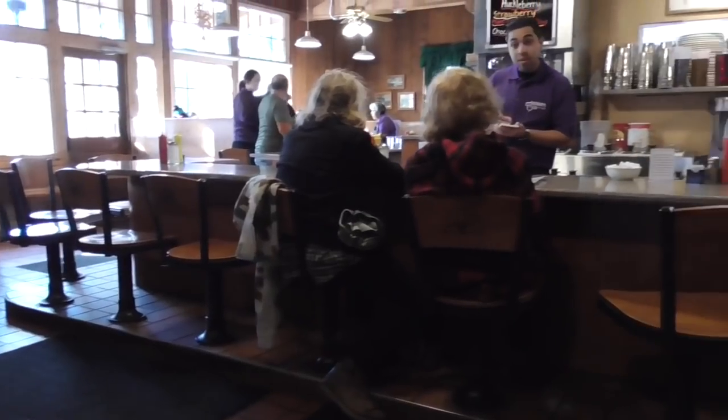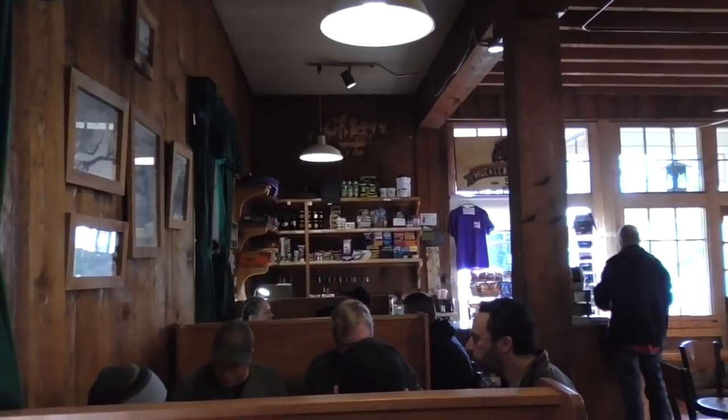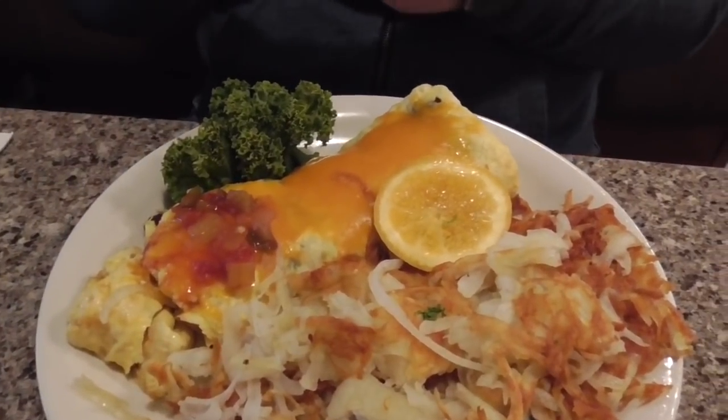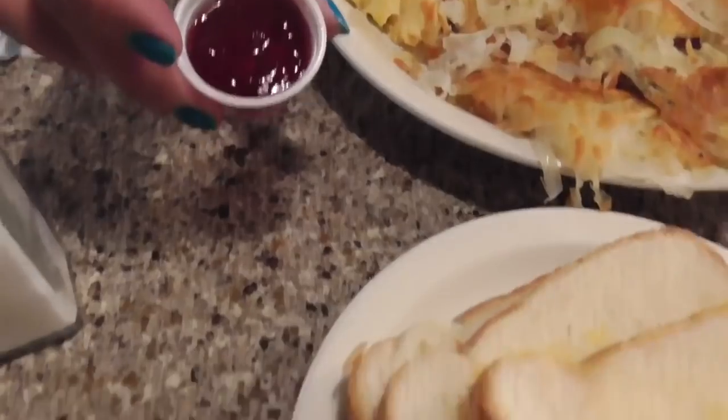Huckleberry. Oh, cute. Scrambled eggs with salsa, hash browns, and a sausage patty. And what kind of omelet was that? Bacon and cheese. Full of bacon and topped with cheese. And I bet this is some sort of huckleberry jam. Of course, we're at the Huckleberry Inn. And a side of salsa. So, if you're at the Huckleberry Inn, you have to eat huckleberry jam.